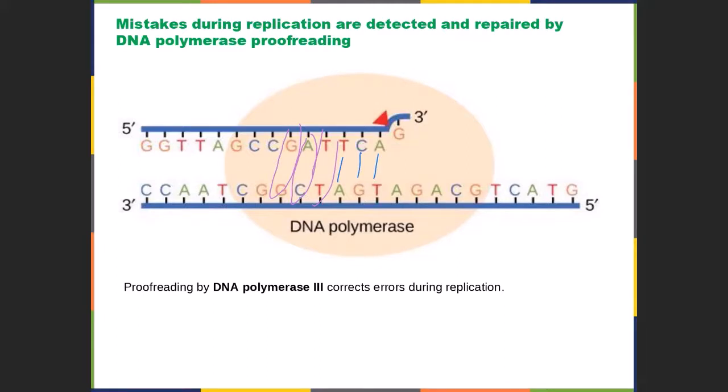But if the new strand still has mistakes in it, there are other ways that those mistakes will be corrected. So DNA polymerase is kind of the first line of defense for correcting mistakes. Oops, defense, if I can spell. Okay, so DNA polymerase 3 is the first one.